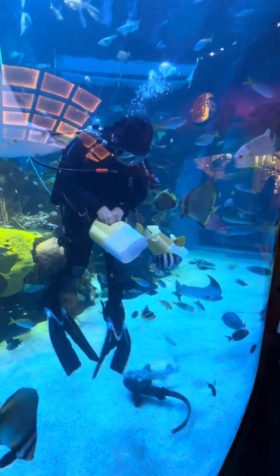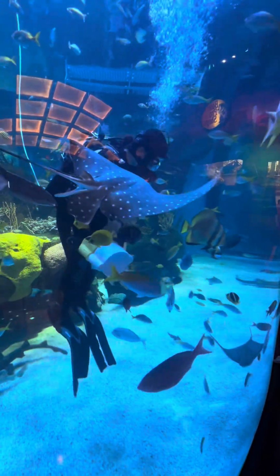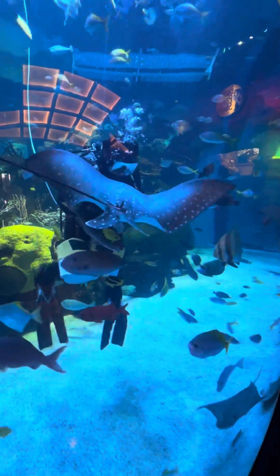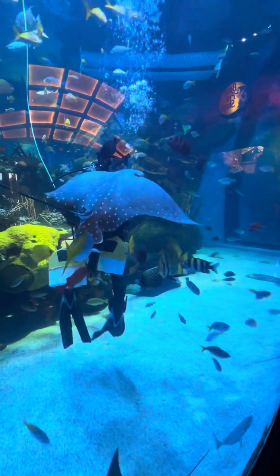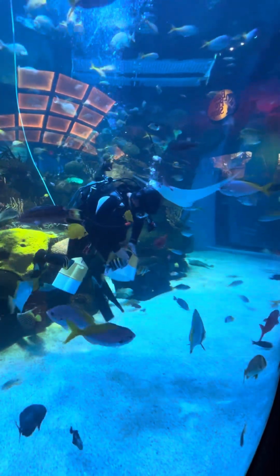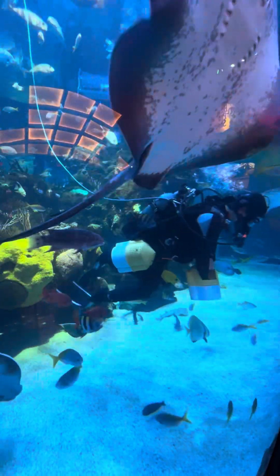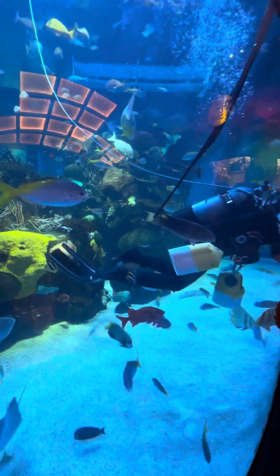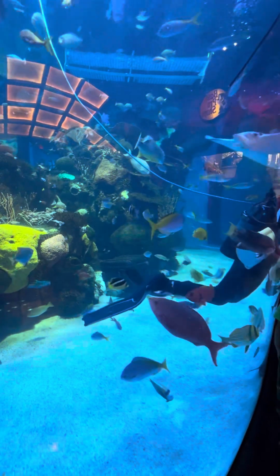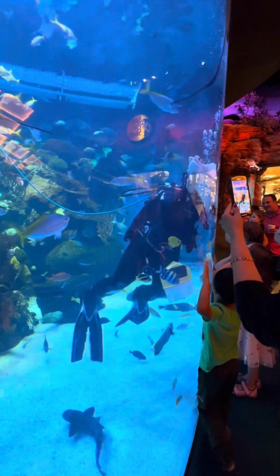Behind those eyes, you'll notice one opening on either side. This is called the spiracle. So right here on the spotted eagle ray, you'll notice this opening. This is another part of their respiratory system. This is how they're able to breathe when they're buried in the sand, either hiding away from predators, or simply searching for food.